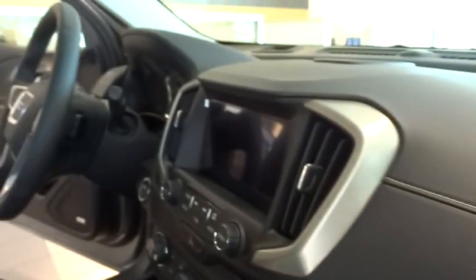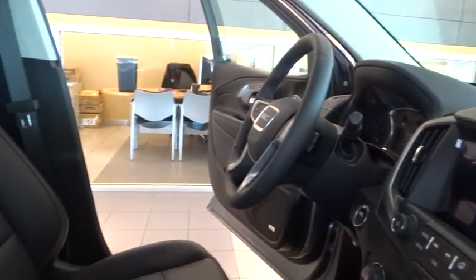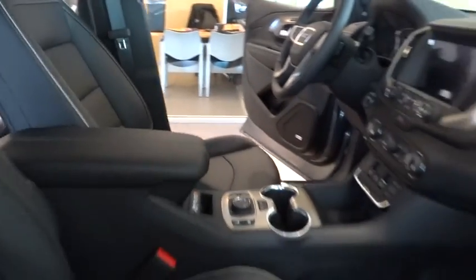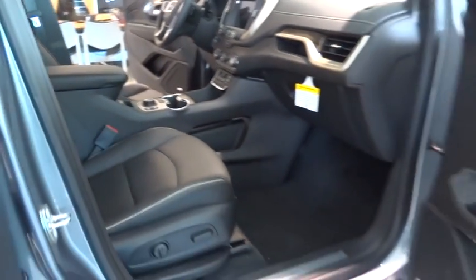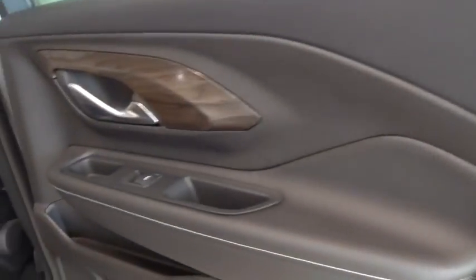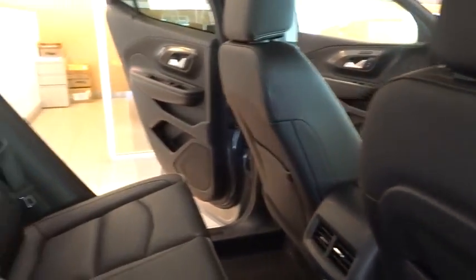Here are some of this vehicle's great options. Power passenger seat, power liftgate, keyless entry, steering wheel audio controls, navigation system, remote engine start, stability control, traction control, anti-lock braking system, backup camera, leather-wrapped steering wheel, Bluetooth, floor mats, cruise control, auto-dimming rear view mirror, four-wheel disc brakes, aluminum wheels, keyless start, premium sound system.